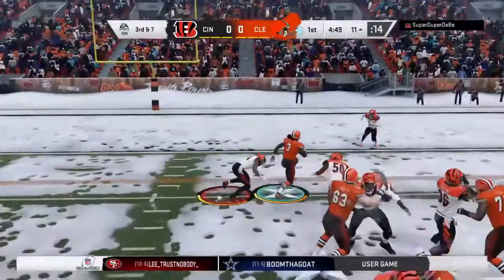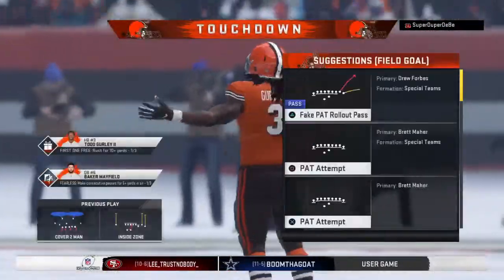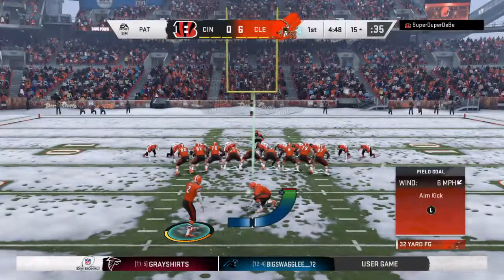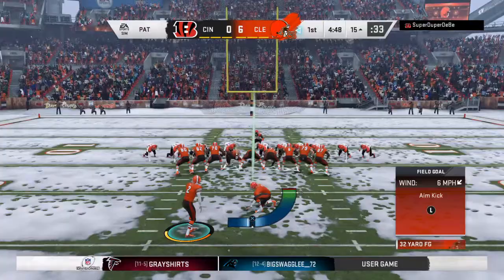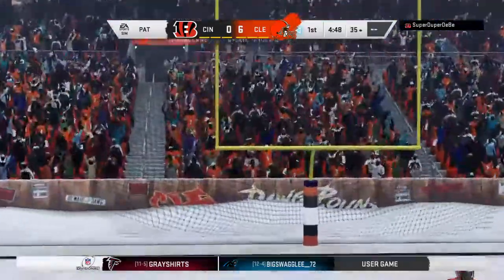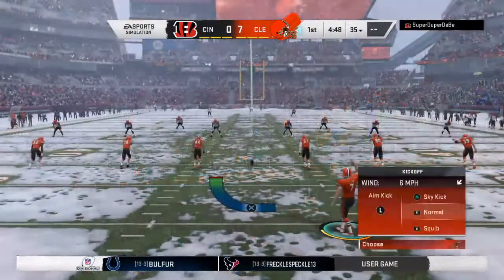Here's Gurley now out of the gun, and he is into the end zone. Touchdown, Cleveland, taking it in from 11 yards out. And they are able to strike first here on their opening drive. The point after, no gimme in the snow, but it's up and good. And it's now a 7-0 game.